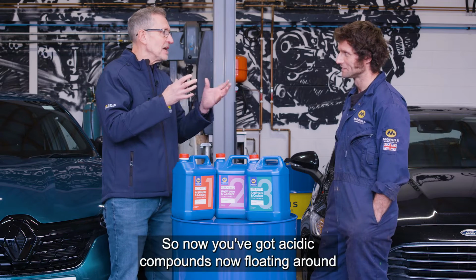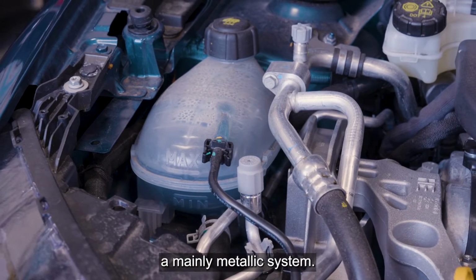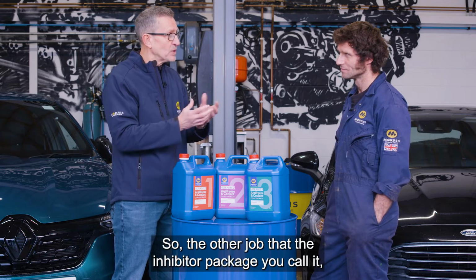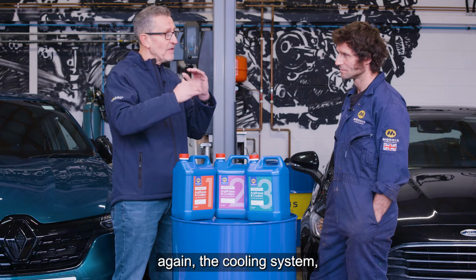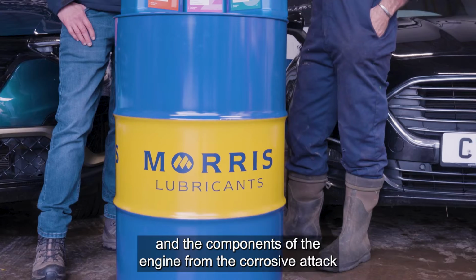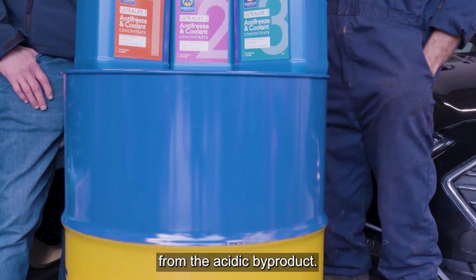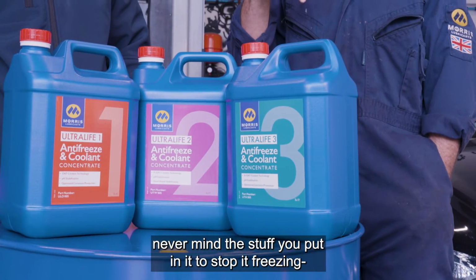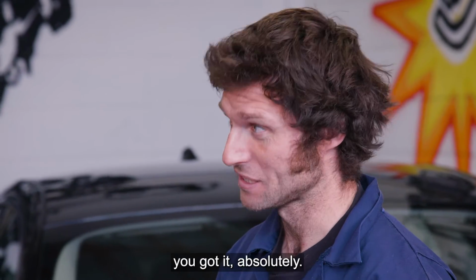So now you've got acidic compounds floating around a mainly metallic system. The other job that the inhibitor package, or the inhibitor system, does is to protect the cooling system and the components of the engine from the corrosive attack from the acidic byproducts. The water's bad enough for corrosion in an engine, never mind the stuff you put in it to stop it freezing. That is bad for corrosion as well. After a period of time, it turns acidic.